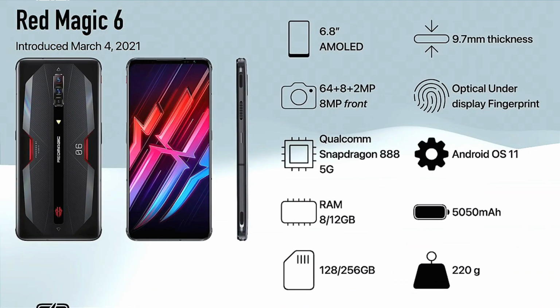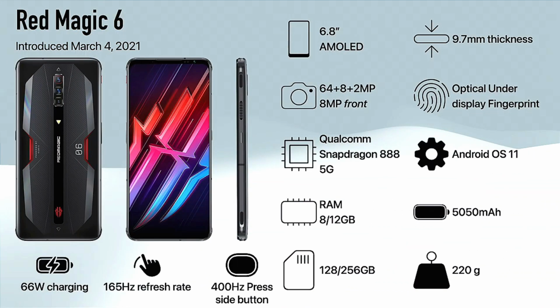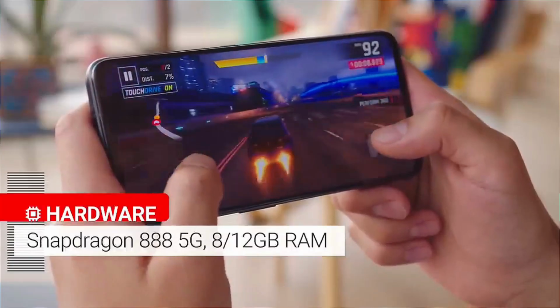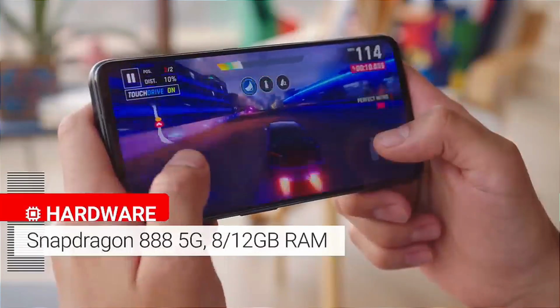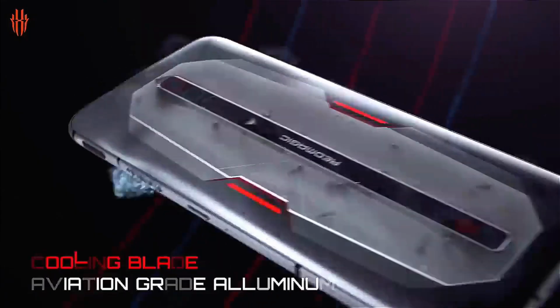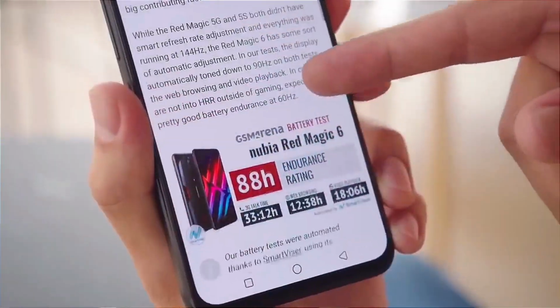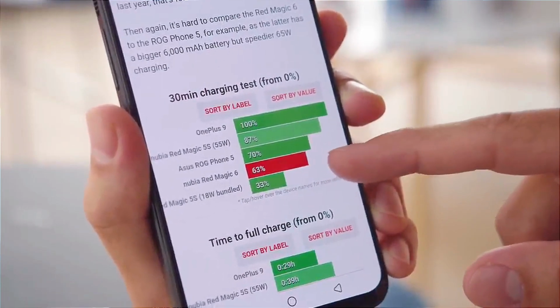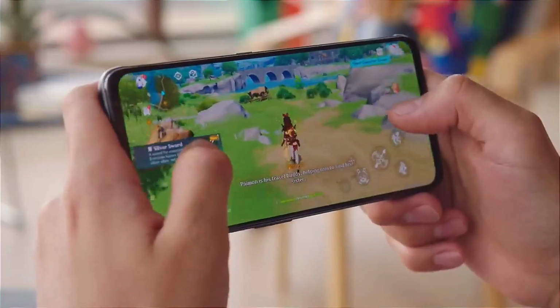The REDMAGIC 6 clearly tries to push gaming performance further, and that 165Hz display is the biggest leap from the 5S. Absolutely. The jump to the Snapdragon 888 makes a real difference. Games load faster, frame rates stay higher, and the built-in cooling fan keeps performance more stable. The larger 5050 mAh battery and quicker charging also help. It can last a full day unless you're gaming non-stop.